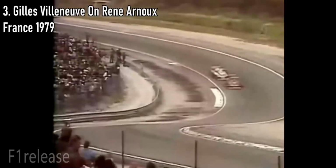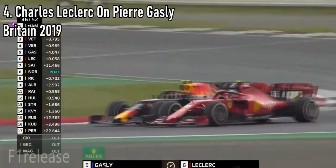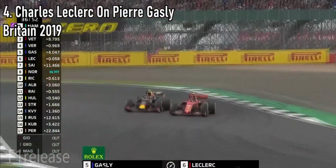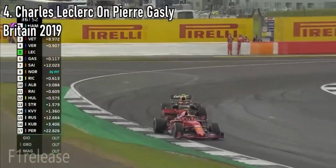Incredible! Villeneuve stood on everything, locked up his tyres, got the line, and he's back into second position. Close enough to make a move around the outside of Villeneuve. He's going to go for it. It's Charles Leclerc. That is absolutely epic. Absolutely beautiful. I say the word again.